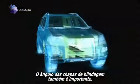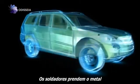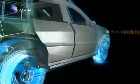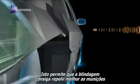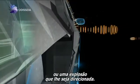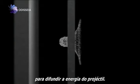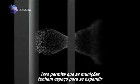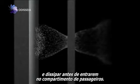The angle of the armor plating is also important. Welders attach the metal so it's not flat, but sloped. This allows the armor to better deflect a round or blast fired directly at it. In some cases, workers even add a little extra space between the layers of armor to diffuse the energy of the projectile. This gives the ammo a place to expand and dissipate before entering the passenger compartment.